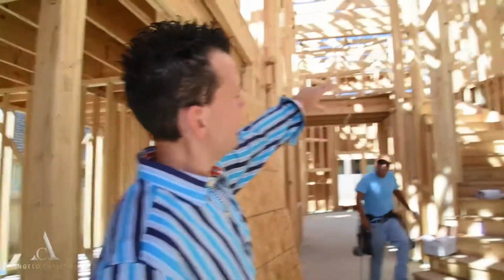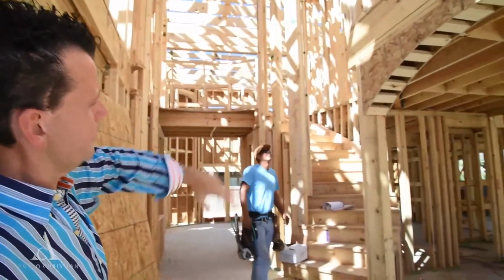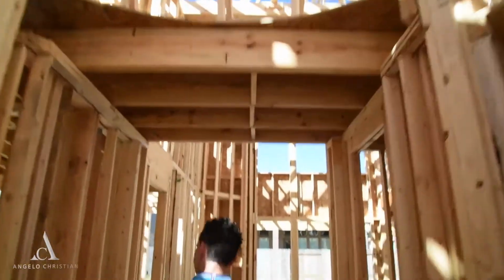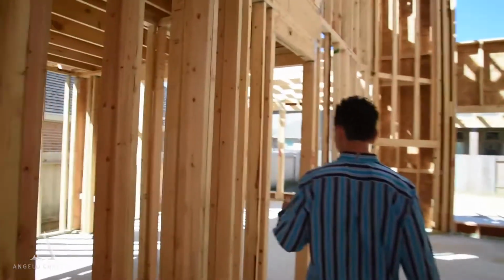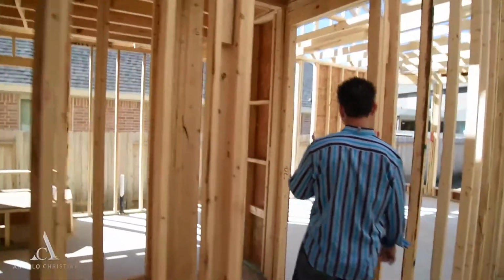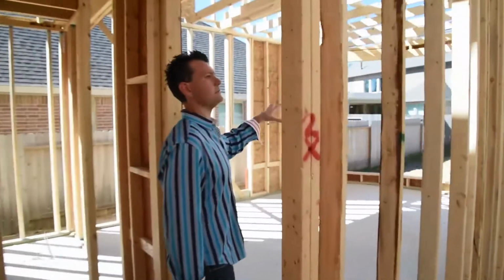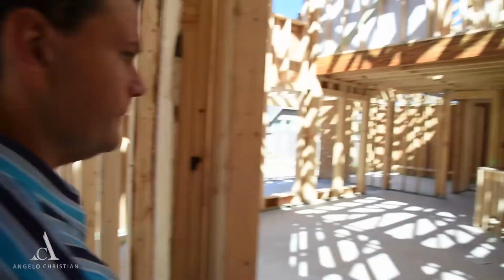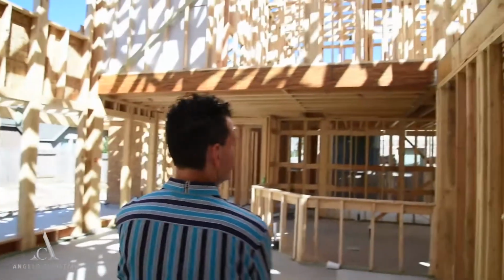Yeah, so this is where they're building out the stairwell right here. As you see right here, this must be the master, where they're doing the master bedroom. The windows. This must be the living room right here. You can see what it looks like when you're under construction.